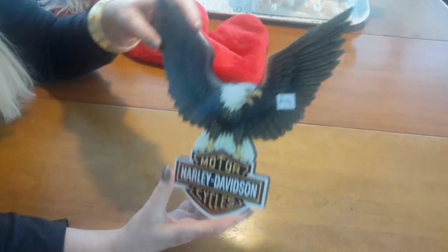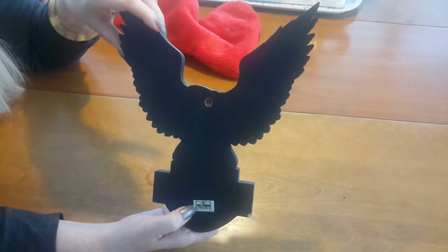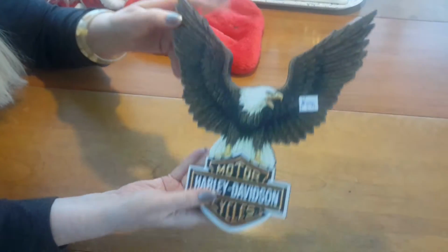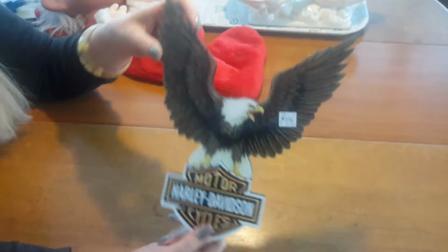This lovely item. I guess it's a wall plaque, but it's an official Harley thing. It seems to be in okay shape. Just a big screaming eagle for 75 cents.